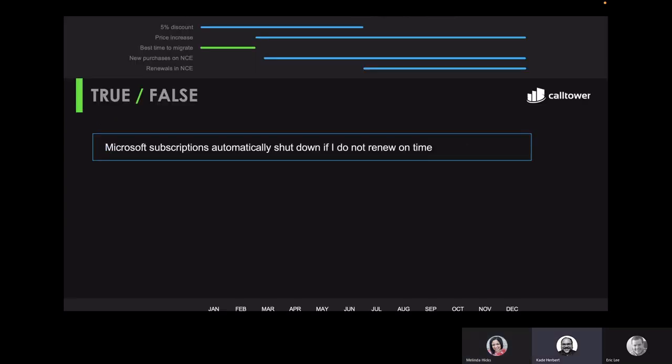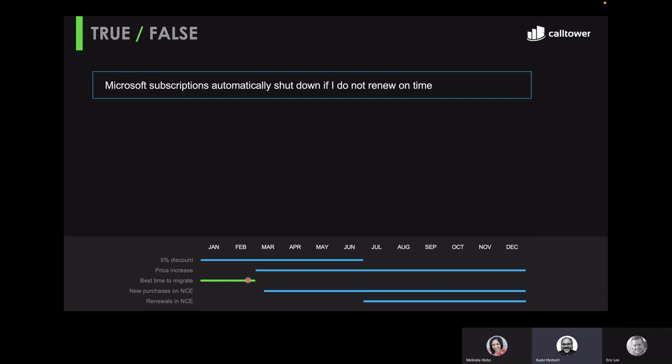All right, let's move on to some of the myths that are arising from the NCE changes that Microsoft is doing. If you want to go ahead and start on the first one. Yeah, of course. So first one here is Microsoft subscriptions automatically shut down if you do not renew on time.